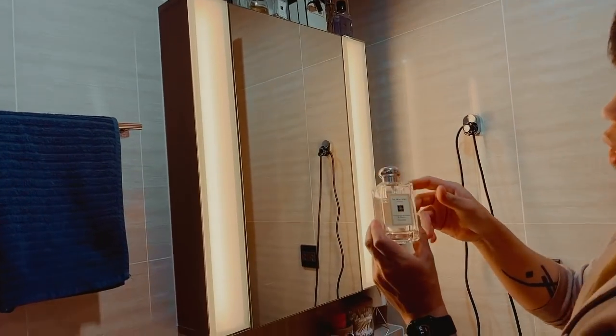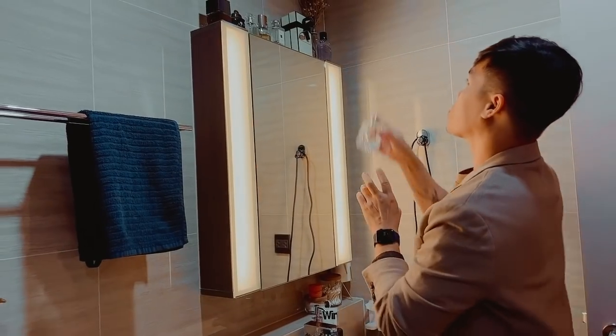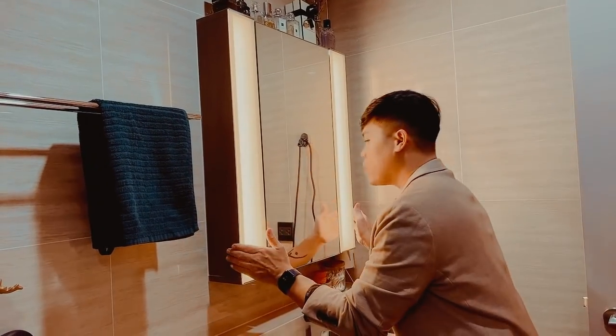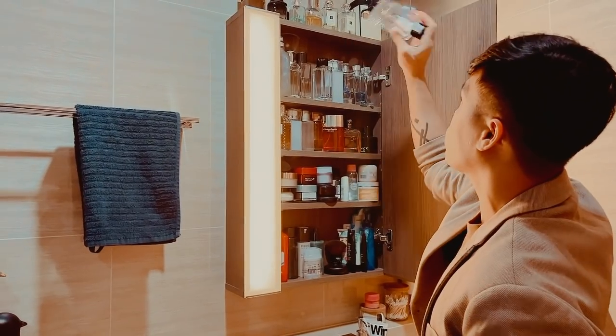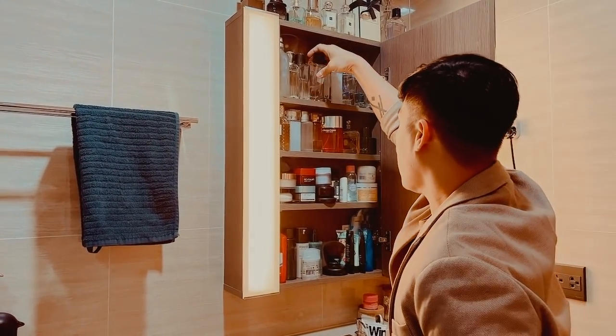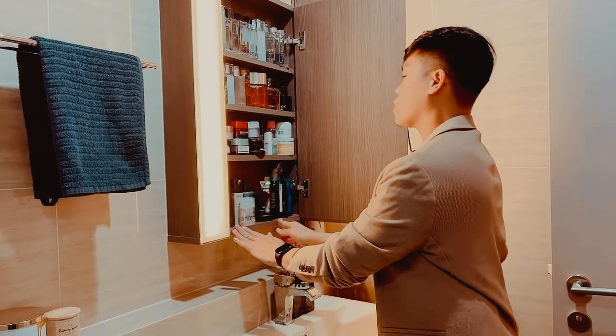Malone. So we have this Nectarine Blossom and Honey Cologne. It smells so good. And when you open this one, you still have a lot of perfume. This is my favorite one from D&G, and this is the skincare. This is my section, this is Mackee's section.